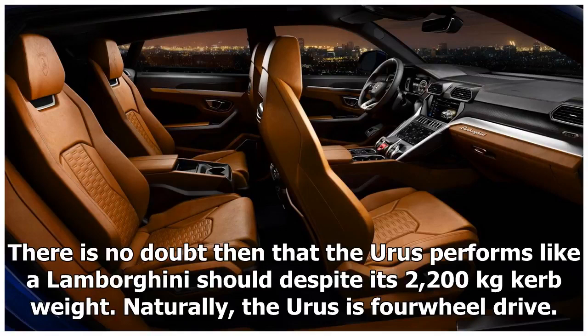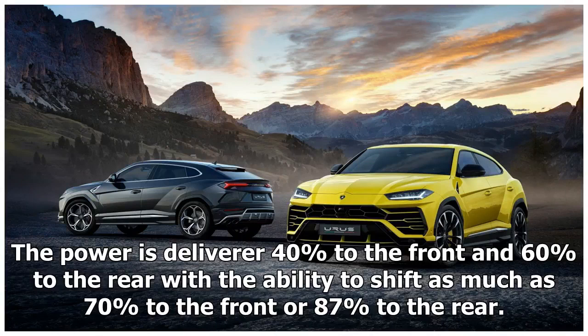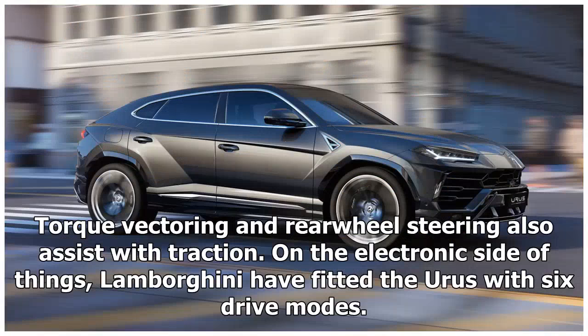Naturally, the Urus is four-wheel drive. It uses a Torsen self-locking differential. The power is delivered 40% to the front and 60% to the rear with the ability to shift as much as 70% to the front or 87% to the rear. Torque vectoring and rear wheel steering also assist with traction.